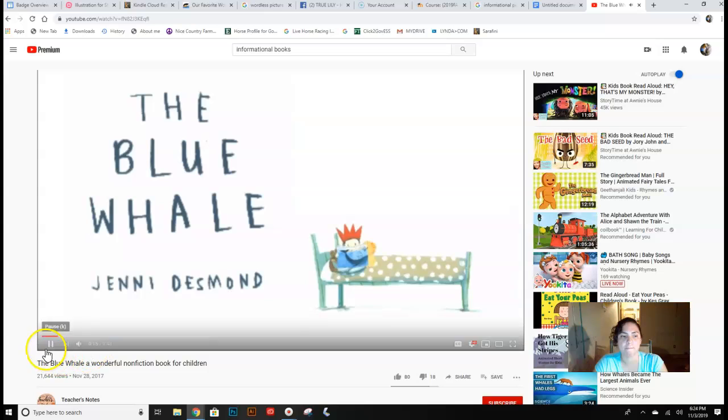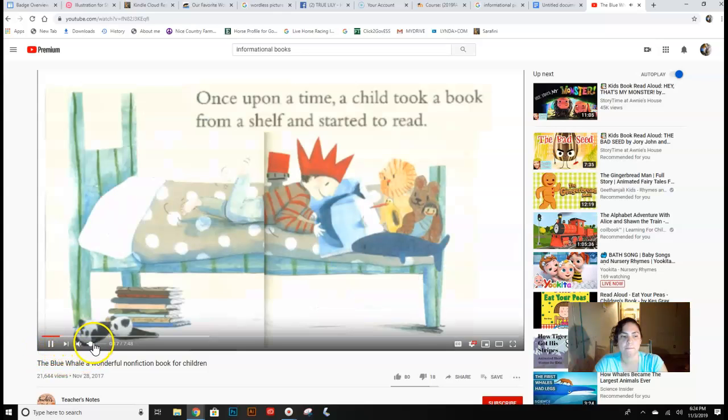The Blue Whale. Once upon a time, a child took a book from a shelf and started to read.